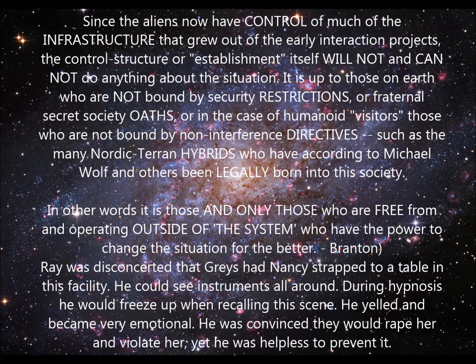It is up to those on Earth who are not bound by security restrictions, or fraternal secret society oaths, or in the case of humanoid visitors, those who are not bound by non-interference directives, such as the many Nordic Terran hybrids, who have, according to Michael Wolff and others, been legally born into this society. In other words, it is those and only those who are free from and operating outside of the system who have the power to change the situation for the better.